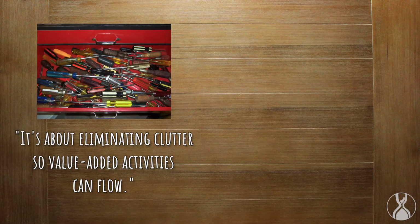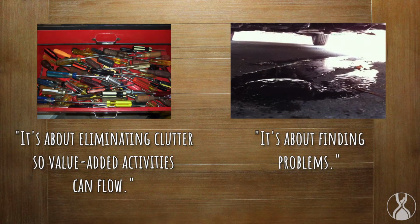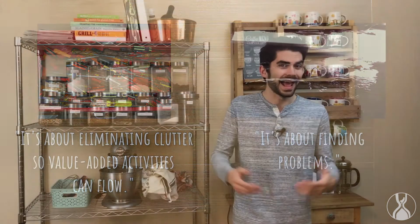Now, other people may tell you that 3S is actually about eliminating clutter so that what's called value-added activities can flow. And that's true. Other people might tell you that 3S is about finding problems, and that's true as well. All these things are true, but really the outcome of what we do in 3S is that it makes all this easier. And that's why we do it. Who wouldn't be in for an easier work experience, right?